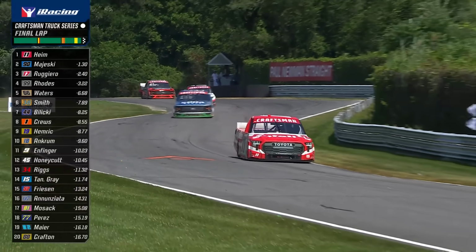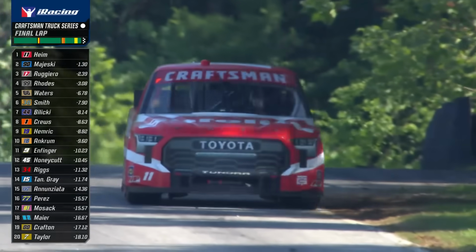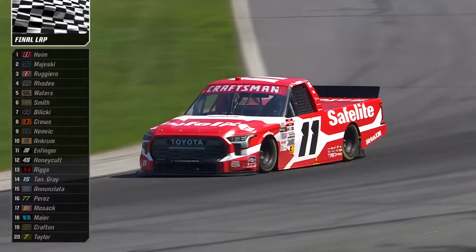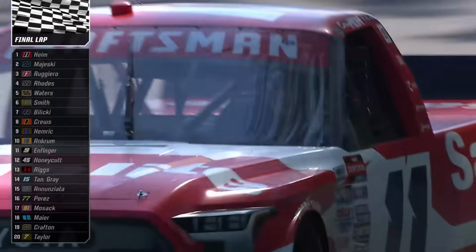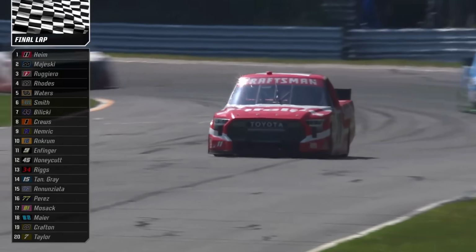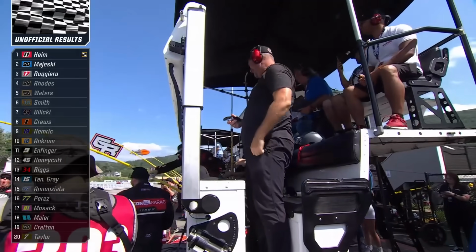Doing unbelievable things, rewriting the record books in laps led, stage wins, domination. We talk about him all the time. He is going to be a Sunday racer next weekend. He will be. And I believe already, Jamie, he is a Sunday guy that's racing on Fridays and Saturdays. Absolutely, he is. And there it is, down the Sam Posey straight. Checkered flag is in the air for the 16th time in his career. He does it. Corey Heim wins the first race at Lime Rock Park.